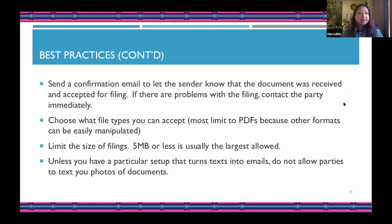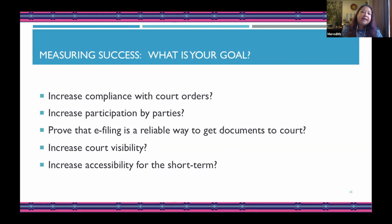Okay, next slide. So at the end of all this, what is your goal? There's got to be a way to measure whether or not this is being successful. Is it to increase compliance with court orders, participation by parties, prove that e-filing is a reliable way? Sometimes it's just to prove that, hey, you can do this, and it's not going to compromise what we're trying to do with the court. Court visibility, accessibility for the short term.